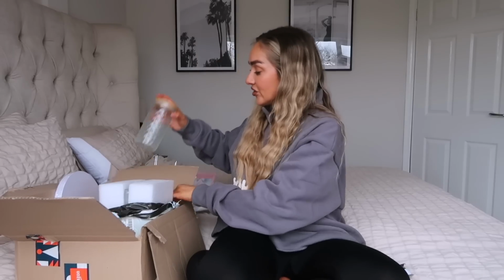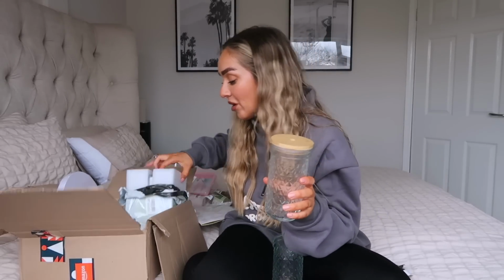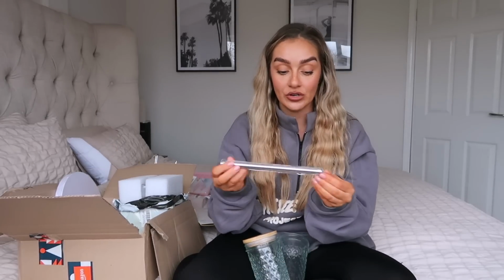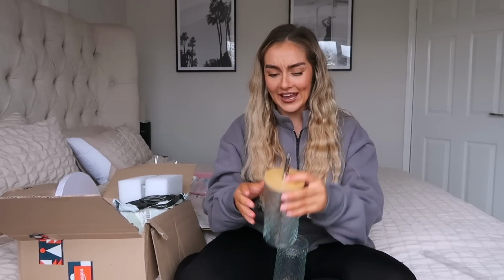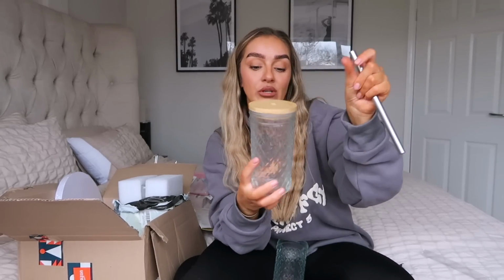The next thing I picked up, guys, were some matcha glasses. So obviously to go with my matcha, I needed to get myself a matcha glass to drink out of. These straws are so thick. Flipping hell, look how chunky those straws are. I haven't really looked at those yet. But anyway, again, I came across these ones. They've got the bamboo lids.